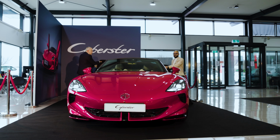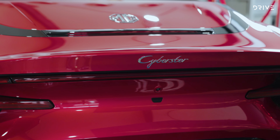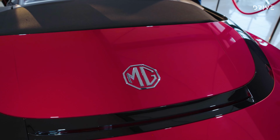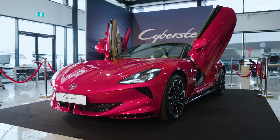The MG Cyberster will launch in Australia later this year as a single specification car with a 77 kilowatt-hour battery powering all four wheels. This variant will offer a staggering 375 kilowatt, 725 newton metre output and has a claimed 0 to 100 km/h sprint time of just 3.2 seconds.